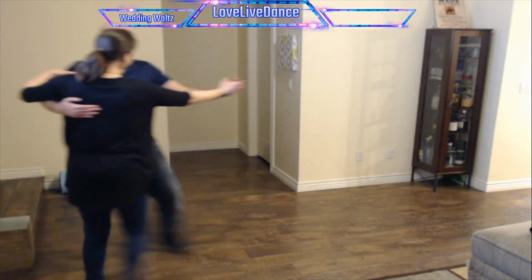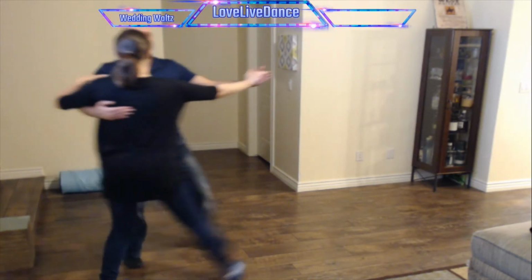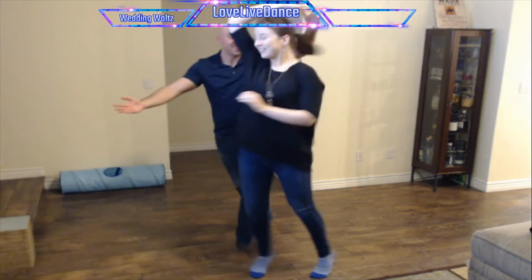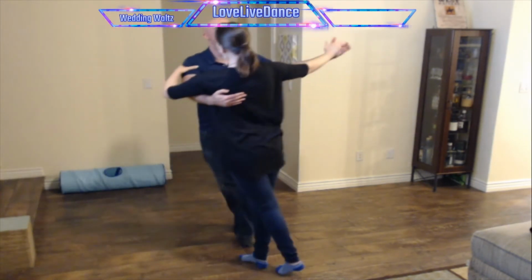You can do the same underarm turn. You can switch to a forward and back. Oh yeah. There is that thing, right? I don't even know where it starts. Can I just do it here? Yep. Okay. Now we are moving forward ever so slightly, so we might have to move back a little bit. Okay.